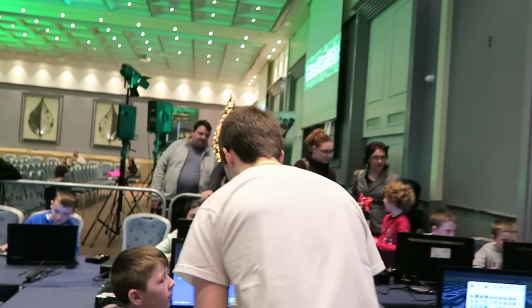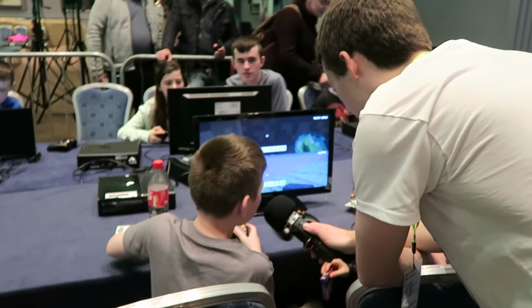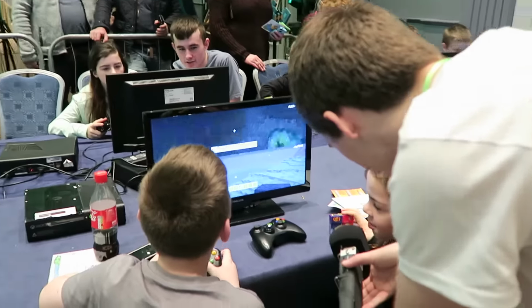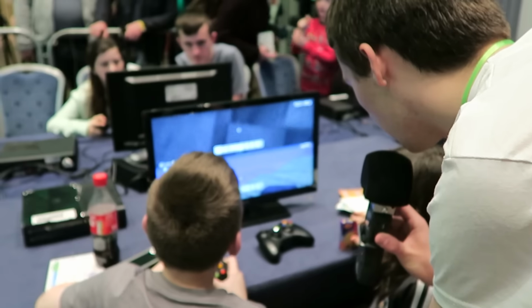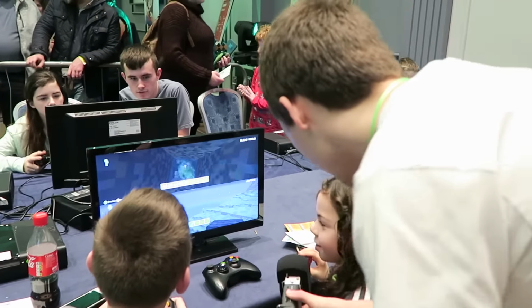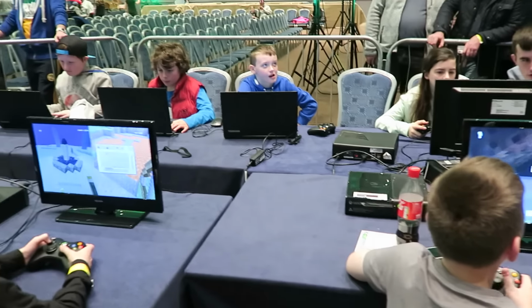Hello. Hey, guys. What are you playing here? Minecraft. And what are you guys doing in Minecraft? We're trying to make the Ender Portal. End Portal, okay. Hopefully you'll find and beat that Ender Dragon. We can't even make the portal yet. You can't make it? Oh, no. All right, best of luck, guys.